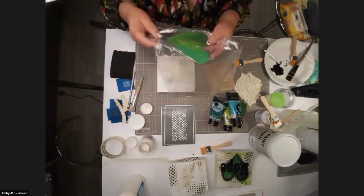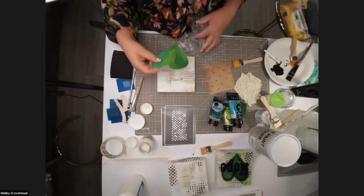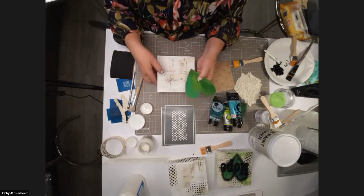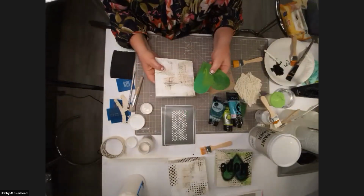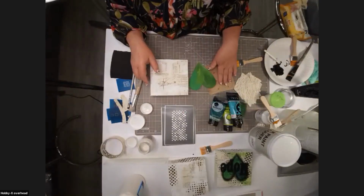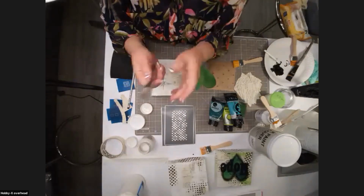But I'm going to show you now about stenciling, because what we're going to do is stencil on both our canvas and on our heart. There you are. We need stencil. Stencil. There you are. Do you know what a stencil brush is?